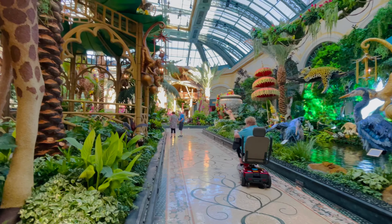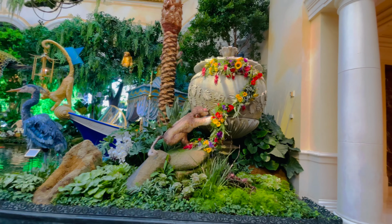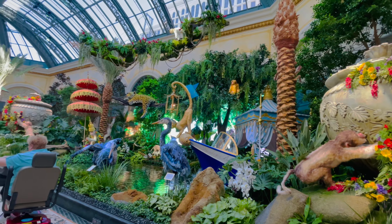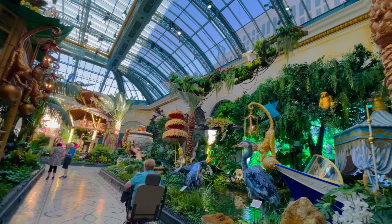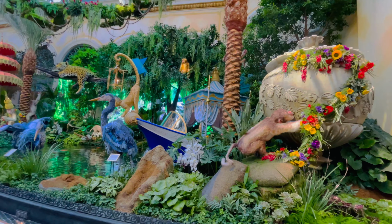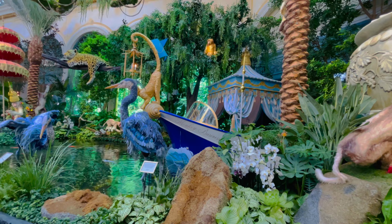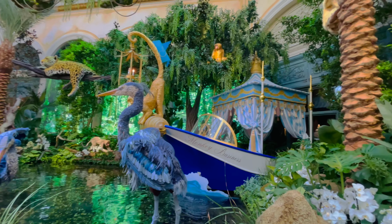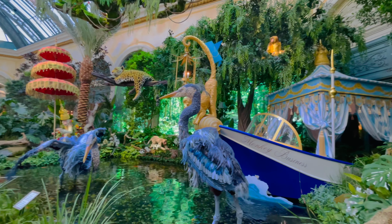Let me take you to this side of the garden. Look at this, guys. Isn't it amazing to see such a beautiful thought process on engaging the customers while they come for a vacation? A hotel like Bellagio, I really wonder how they come up with such a wonderful thought process. It's really amazing. Look at this. What an incredible display. Isn't it cool, guys? I really fell in love with Bellagio Observatory Garden.